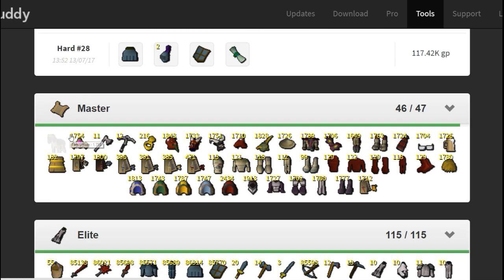Now the last one to talk about here is the Master Clue Scrolls, and you can see that Third Age items are very rare from Master Clue Scrolls, and the other items, pretty much all of them revolve around the 1.7k drop rate, except for the things like the ornament kits here. There's 400 of them approximately per God Sword.